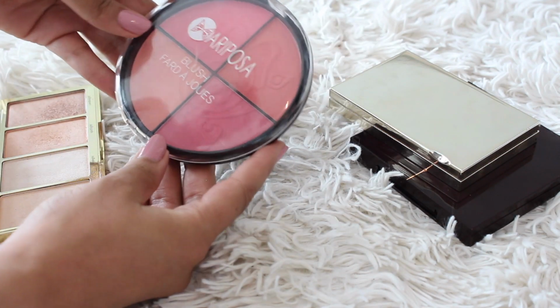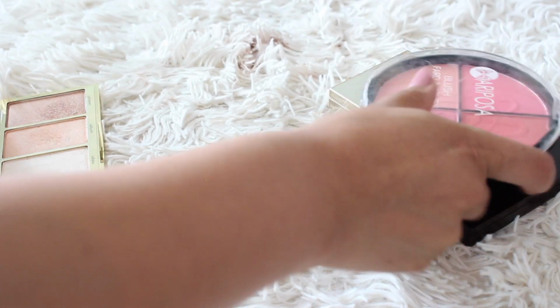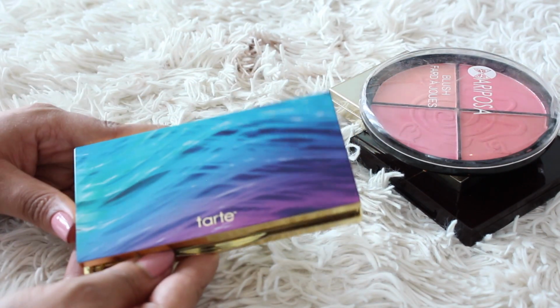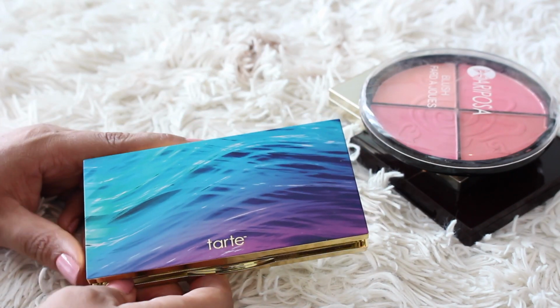Then this is from the dollar store, from Dollarama. The shades actually weren't bad, but it smells like poison, so that should probably go. And then from Tarte, I don't own any Tarte highlighters, and that was the only reason I was gonna hold on to this, but I was like, I can't keep holding on to things just in case I do a video and I might need it.